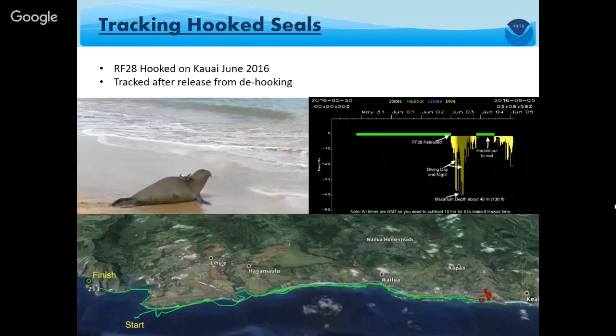So this is one we put on RF-28 after we dehooked him on Kauai. So there he is heading back to the water. And then you can see this start point. And then we tracked him back and forth all along the coast of Kauai. And then we also get these nice little diagrams that show the depth that he was diving to.